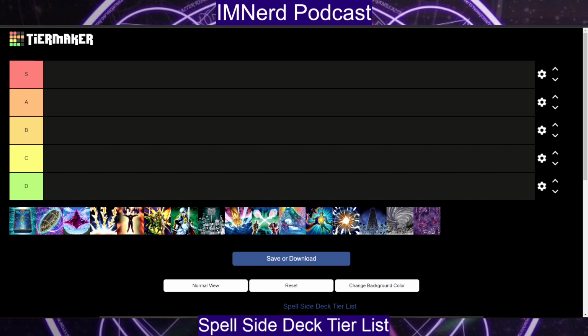So let's start off the same way we did the monster video with an S tier. And this could be the only S tier on the entire list, but Super Poly is not okay. And this is, in my opinion, the most powerful spell that you could side deck in Edison format. It's also one of the most powerful cards in all of Yu-Gi-Oh's history, like from right now and all the way back to 2010 or whatever.